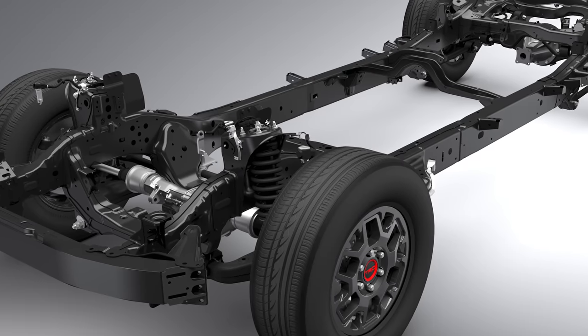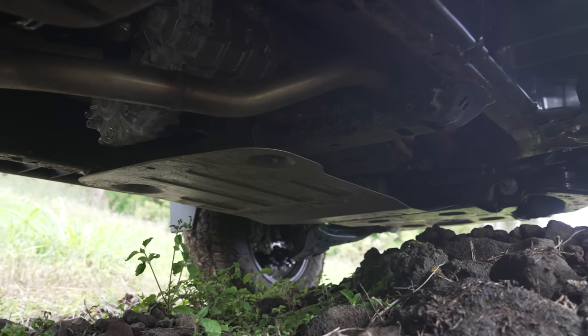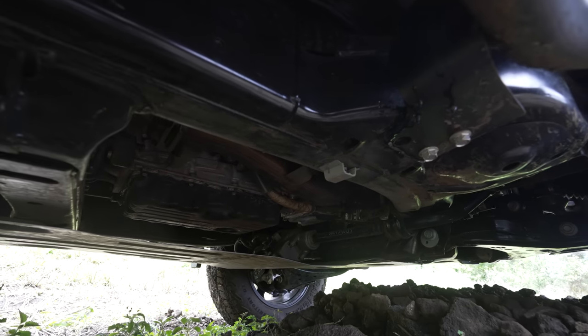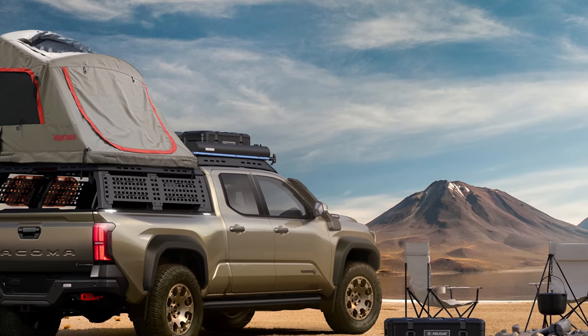Now let's get started. One of the standout features of the new Tacoma is its TNGA-F global truck platform, which it shares with the all-new Tundra and Sequoia. The chassis is made out of high-strength steel with blanking and laser welds, making it more rigid than previous generations. And to reduce weight, aluminum is used on the upper body. Frame cross members have also been strengthened to increase durability, allowing you to carry all the overland gear you need.